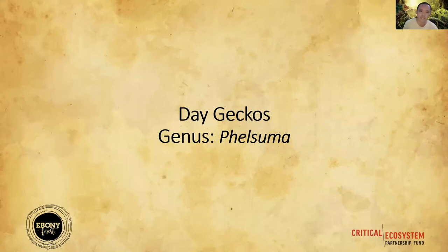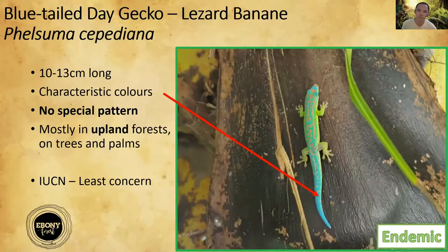All right, so we'll take a look at lizards, and within this group of lizards, we'll see a subgroup, which are the day geckos, of the genus Phelsuma. So the first one is the most common you will find in Mauritius, the blue-tailed day gecko. In Mauritius, some may know it as lizard banan. It's about 10 to 13 centimeters long, and its characteristic color is this blue tail. It's usually green, yellow, with red dots. The red dots don't have any special pattern, and they live mostly in upland forests and on trees and palms. These are endemic to Mauritius. You'll see a classification by the IUCN, which is least concern, which explains the commonness of the species.